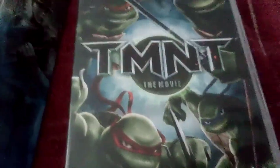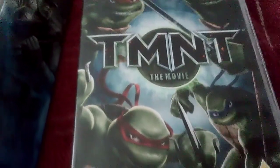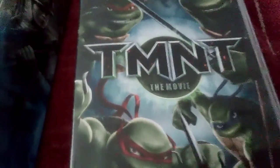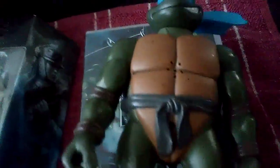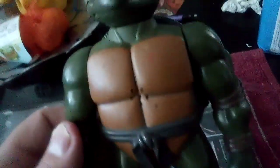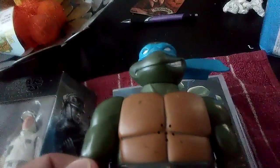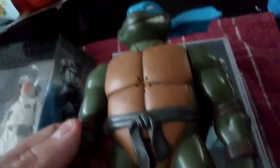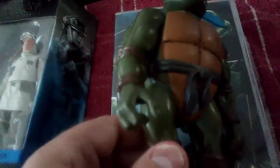Most of the other stuff, figures I got, are turtles. So let's start with that. I got this 7-inch Leonardo. It's obviously from the 2003 cartoon, but I've never seen one of these before. The legs don't bend. Arms go up and down on it, but that's about it.